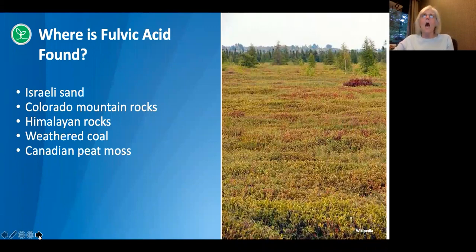Now, the term shilajit, spelled S-H-I-L-A-J-I-T, often comes up when you're searching for fulvic acid. And shilajit is a very thick, kind of sticky, tar-like substance that's found among the rocks in the Himalayan mountains, but the majority is coming from areas where mining has been going on for centuries.